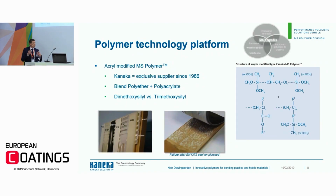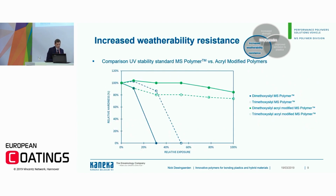Something more about the newer grades we have developed is acrylic modified types. So since 1986, Kaneka has developed also acrylic modified types. They were pioneer and still the only exclusive supplier in the market for these acrylic modified types. So it's a physical blend of the polyether backbone, which is silylated, with polyacrylate backbone, which is also silylated. The difference is that it's randomly silylated, this acrylic backbone. Again, here we have the choice between DMS and TMS polymers. These acrylic modified types have some advantages.